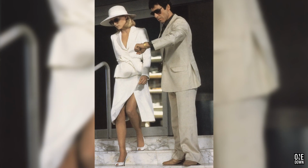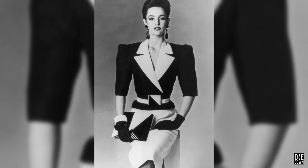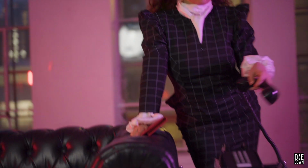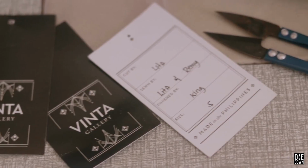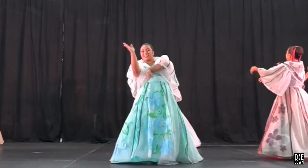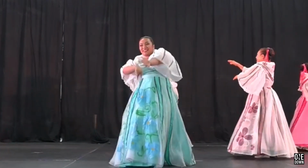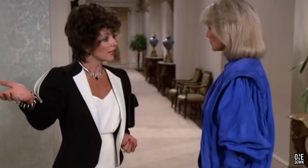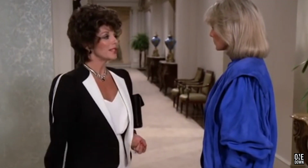In the 1980s, you had to go big or go home. Literally. Power suits, padded shoulders, and strong silhouettes became key to entering and thriving in traditionally male-dominated work environments. The central piece to our 1980s look is a terno jacket dress, handcrafted by Master Lita and the Vinta Gallery team in the Philippines. The prominent shoulders on this dress are reminiscent of the Maria Clara gown. And while Maria Clara was the Filipino standard for traditional femininity, women in the 1980s utilized padded shoulders to appear more masculine, making sure to take up space and demand attention.